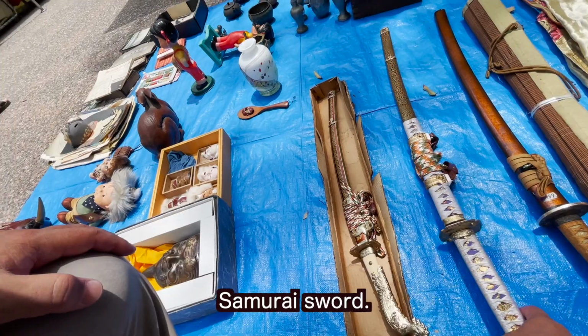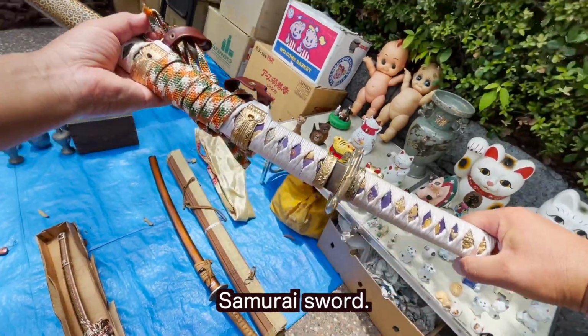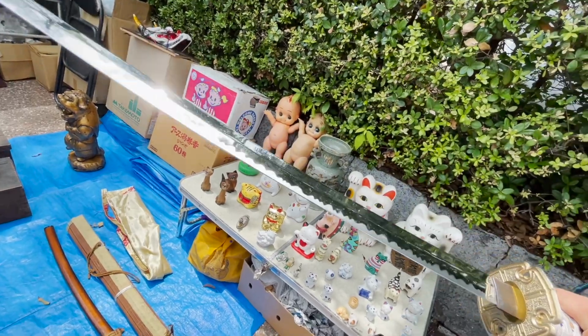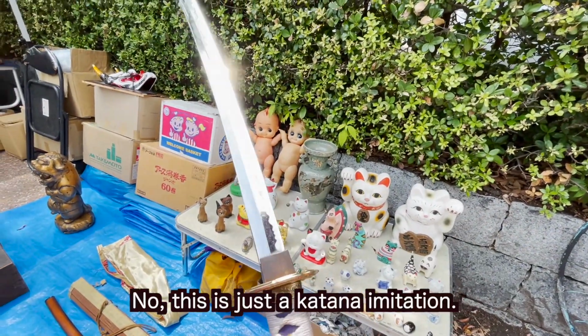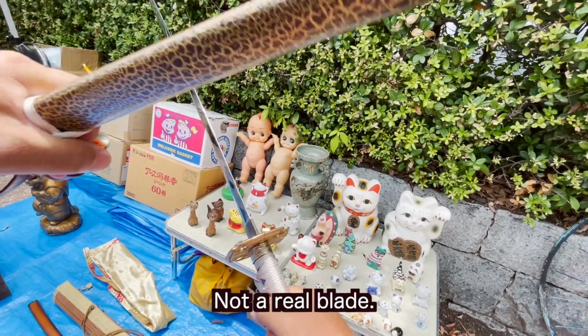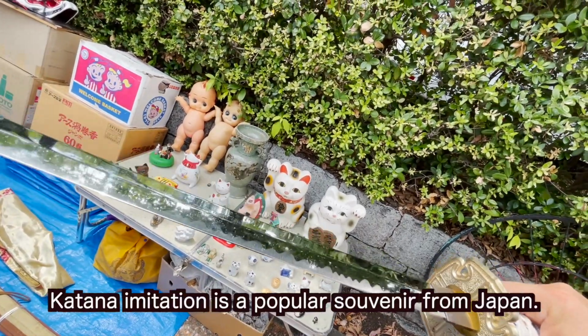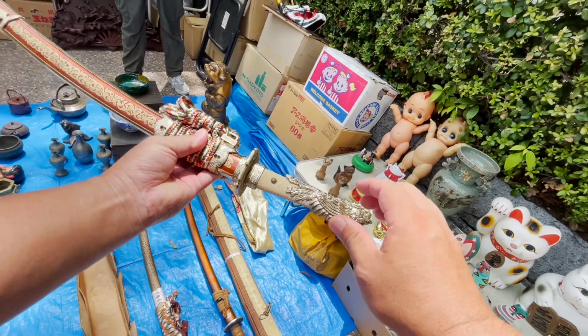Samurai sword. No, this is just a katana imitation, not a real blade. Katana imitation is a popular souvenir from Japan.